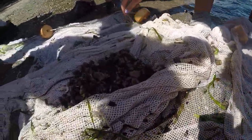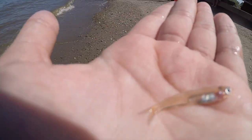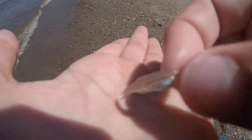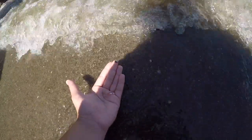Yeah. I'm just afraid of the eel. So I have just found a little baby fish. They say it's a couple days old. And look, it's like iridescent. It's really pretty, but I don't want to kill him, so I'm going to put him back in the water. Into the little water you go. Bye, buddy. Please live.